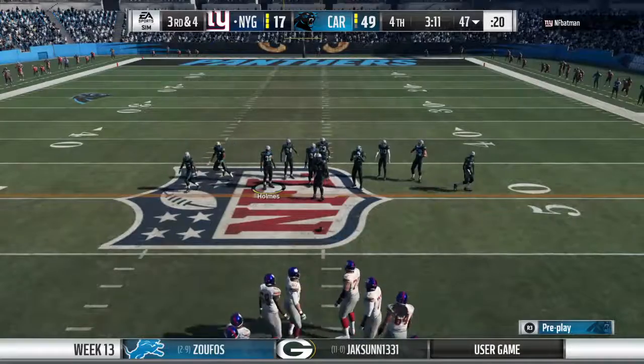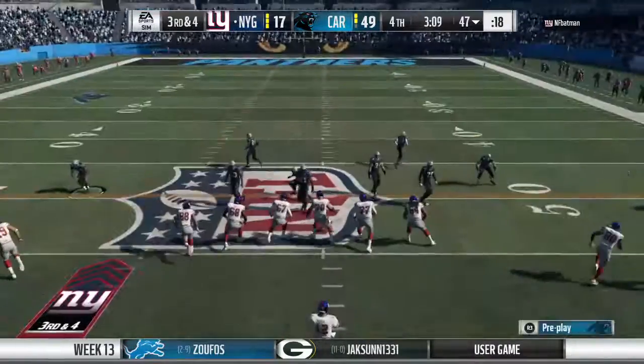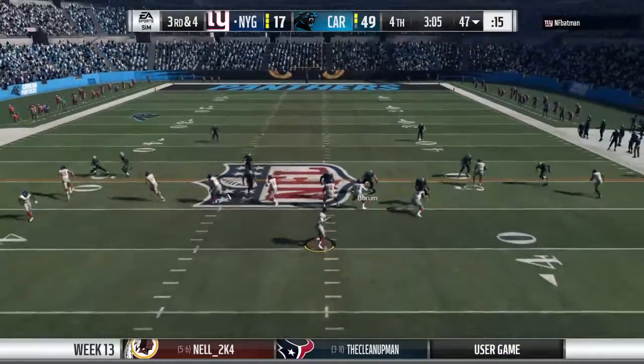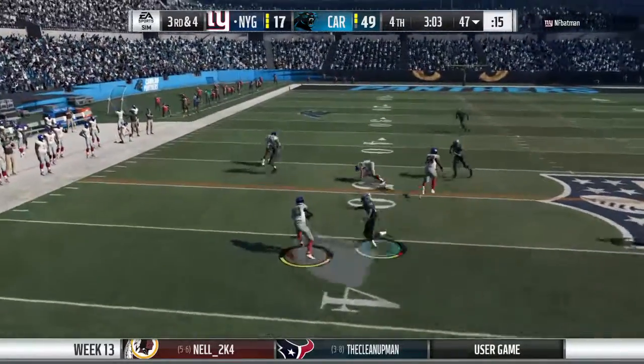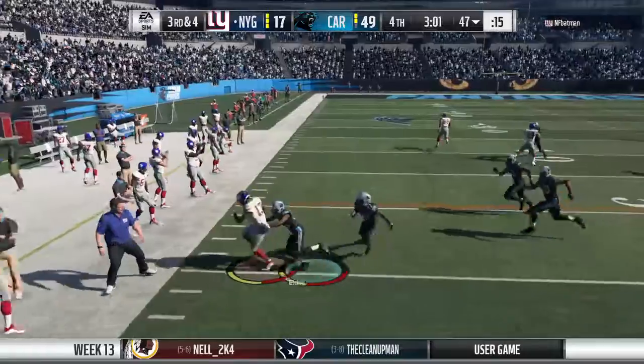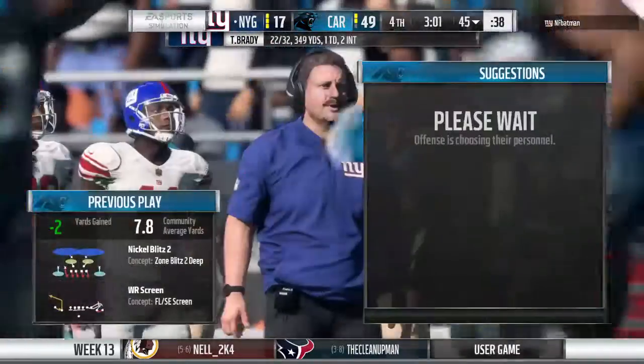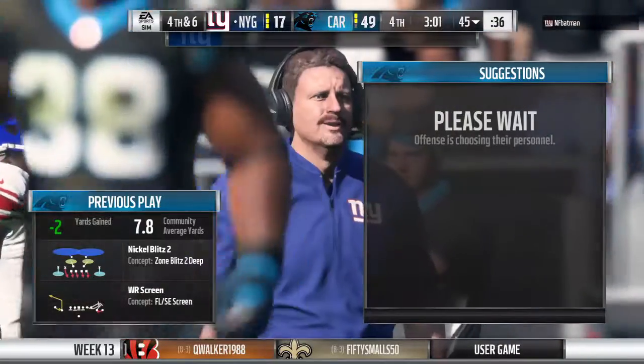The Giants on third down. They've converted a third of their opportunities, 3 for 9. This is 3rd and 4. Again, they'll throw with Brady. He finds his target, Beckham. And now running right through it. Losing 2 yards that time, and now it's 4th down.